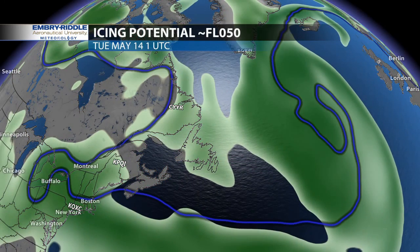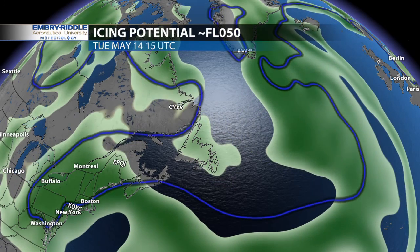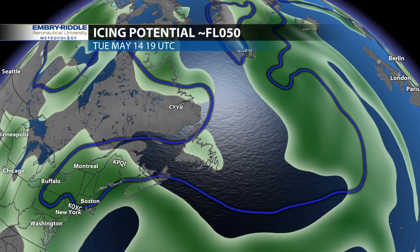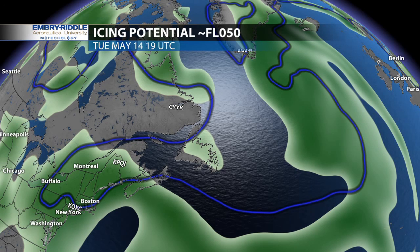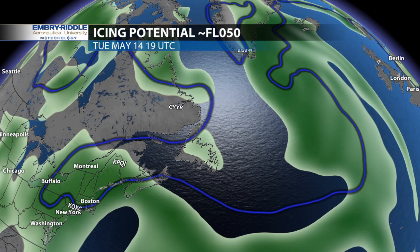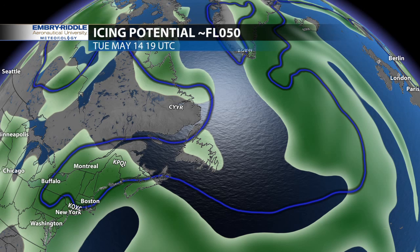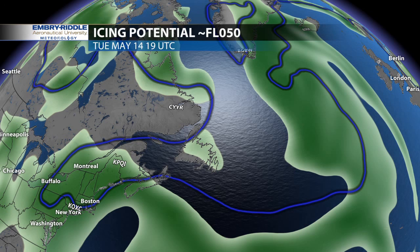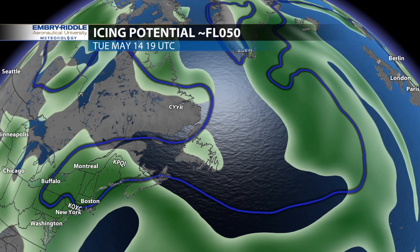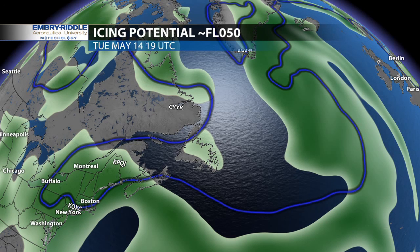In terms of icing potential, we will have the threat of some icing at the origin at Oxford. Between Oxford and Presque Isle, we have freezing levels between the surface and 5,000 feet, and relative humidity values greater than 70%, indicated by the green shading there. The conditions between Presque Isle and Goose Bay are considerably better on Tuesday afternoon, with a higher freezing level and drier conditions along that route.